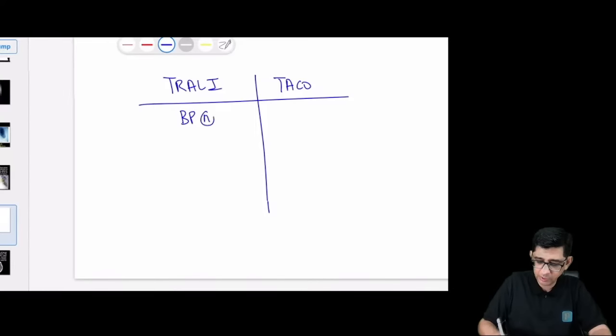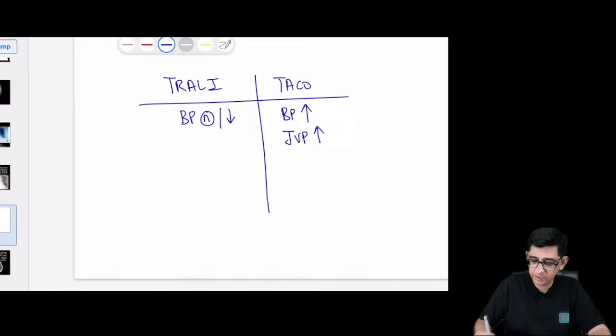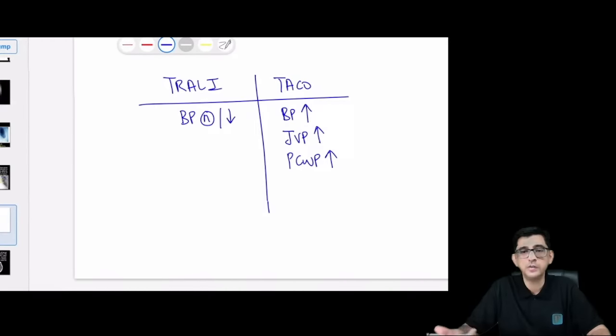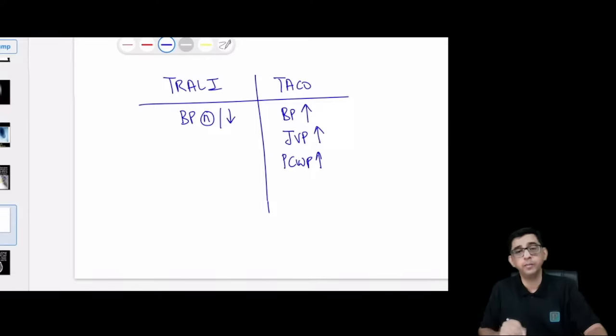Blood pressure values are either going to be normal or can be lower in TRALI, but in transfusion associated circulatory overloading of the heart, so BP of the patient will always be elevated. Apart from this, because heart will fail, so JVP values will rise. Because the right side will fail, JVP will rise. Because the left side will fail, PCWP will rise. Pulmonary capillary wedge pressure is going to show a dramatic rise. And that is what was present here, almost a doubling that is happening here.